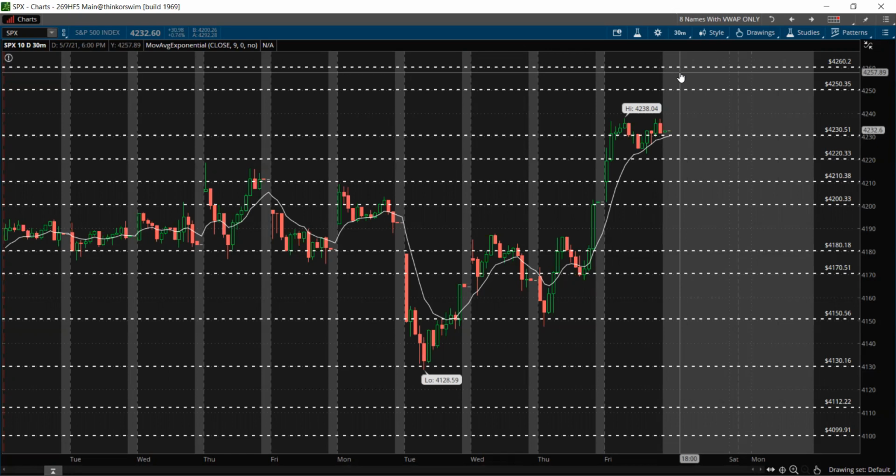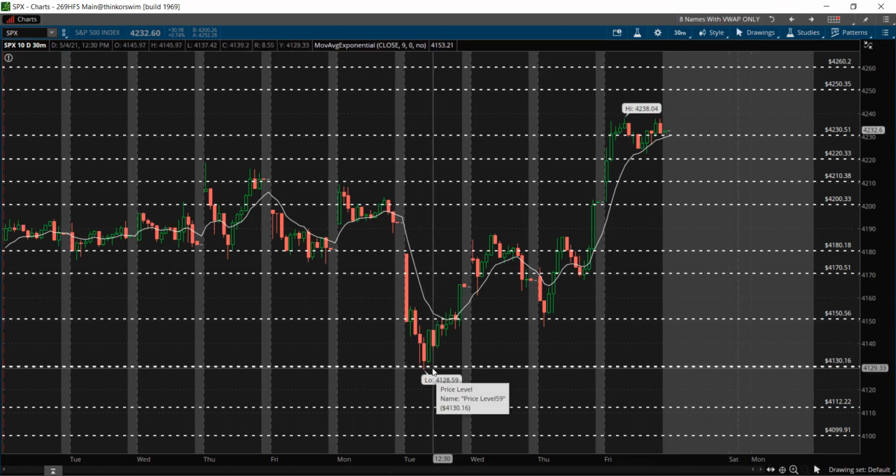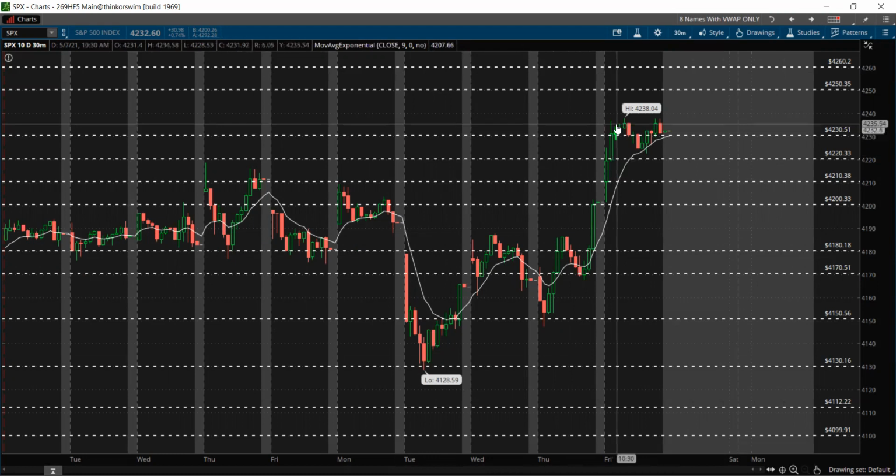With that being said, we do have the SPX chart right here. As you guys know, we did have a pretty bullish week last week. As you guys can see here, we did have 4,200 as the main level last week to break. We did drop down initially on Monday and Tuesday down to 4,130 before popping up and making basically all-time highs at that 4,238 area. Next week, I do have targets to the upside starting at 4,250.